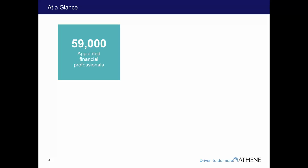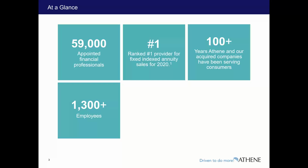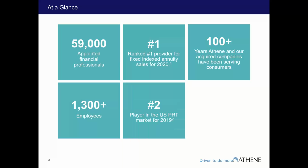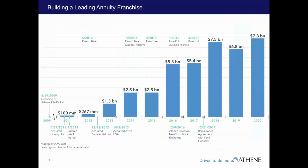In addition, for 14 consecutive quarters, we've been the number one provider of FIAs in the independent space. Last year, we were able to overtake Allianz, who had an 11-year grip on the number one overall fixed index annuity provider. We took that position for 2020 and have kept it in the first quarter of 2021. Part of that was that even last year, which was a challenging year for most, fixed index annuity sales were down 25% year over year. In 2020, we were able to grow despite everything that went on.